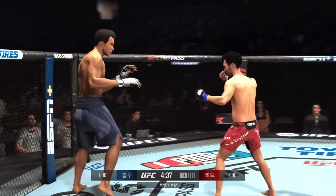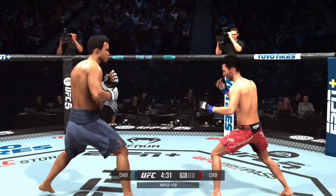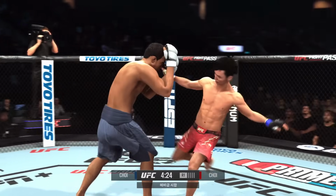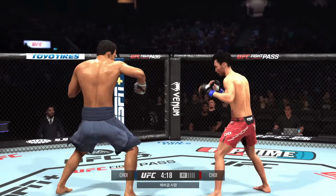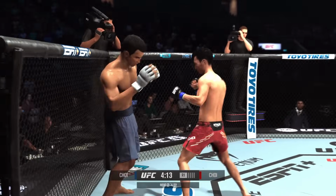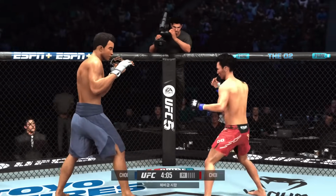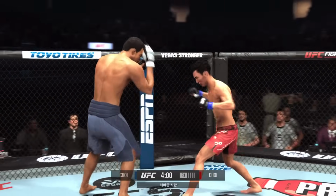Big shots being landed on both sides here. Oh, nice. Choi gets tattooed by that straight punch. Great body kick there. Oh man, he lands another punch to the head. Overhand to the head is true. Great technique there. Just out of range with the straight left hand. Fast pace here in the early going.